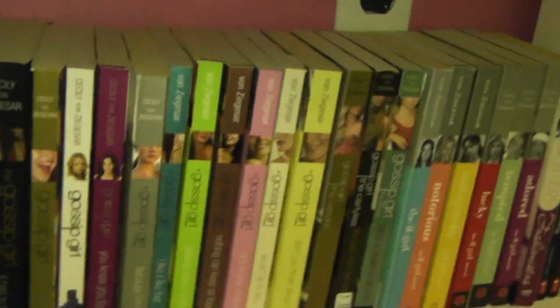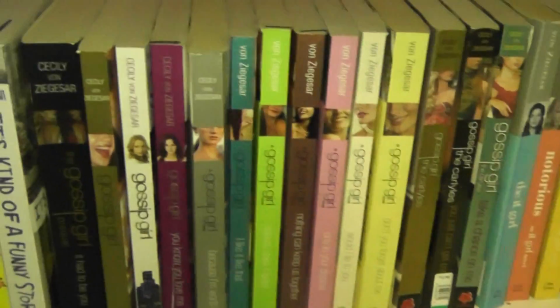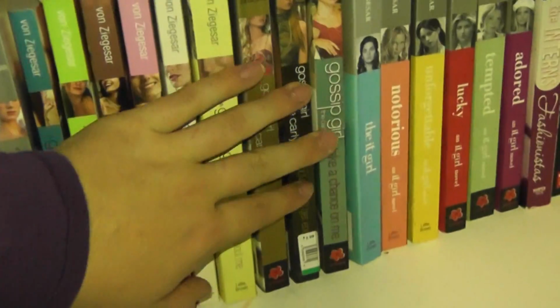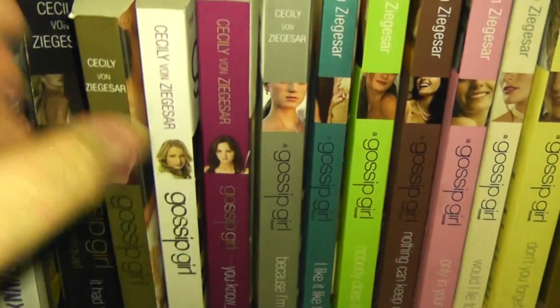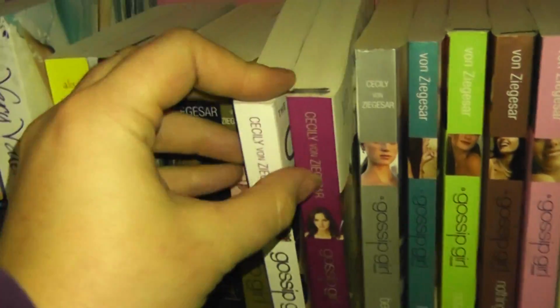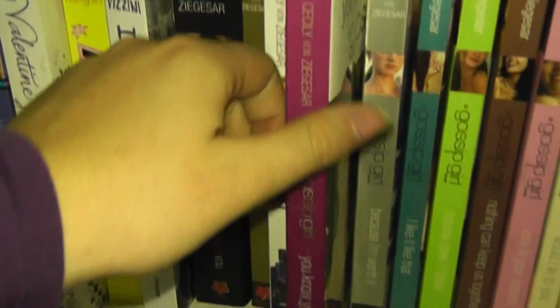Then I have the Gossip Girl series by Cecily von Ziegesar, something like that. And I have a lot of the first, like the main series, and I have a couple from the newer one, and then I have The It Girl by her as well. So the ones that I have from the main one is the prequel, It Had to Be You, the main one, but I have 2 of them. I have one with the original cover on it, and then I have another one with the TV show cover, which is awesome.